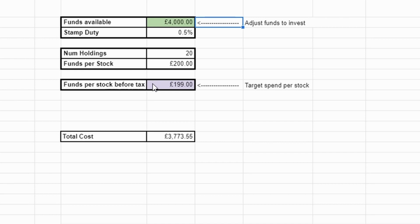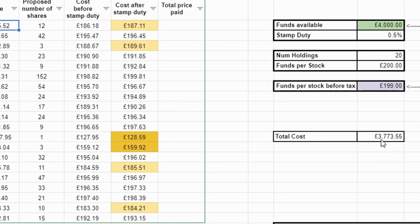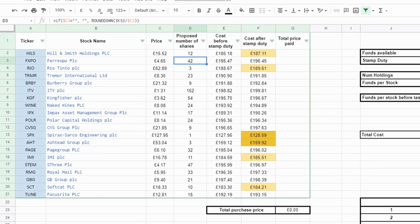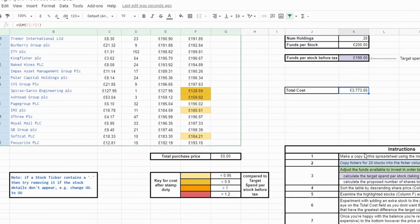The reason it's just under £200 is because there'll be a stamp duty, some tax you have to pay on each transaction for the majority of these stocks. But the tricky thing is that sometimes a company's share price doesn't accurately divide into, in this case, £199. So at the moment, it's tried to work out the best way to purchase the number of shares we need to buy in each stock. But that's only amounting to £3,773.